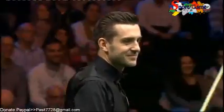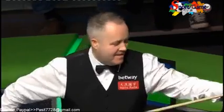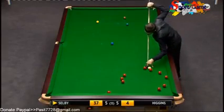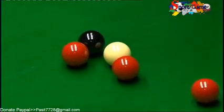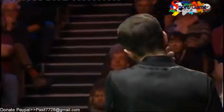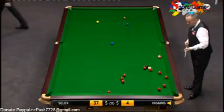So Selby back, or rather Higgins back from his comfort break. Selby back to address what is a very tough situation. Yeah, well, John was thinking it was his shot there. It wasn't, it was Mark's shot since he's been out. Oh, played that well. Yeah, he did play that well. That wasn't a push. Is it touching? That's what he wanted to do first time around. He's done it this time.